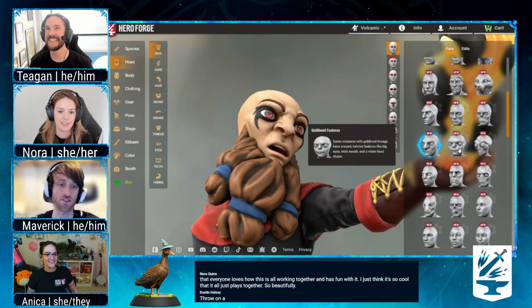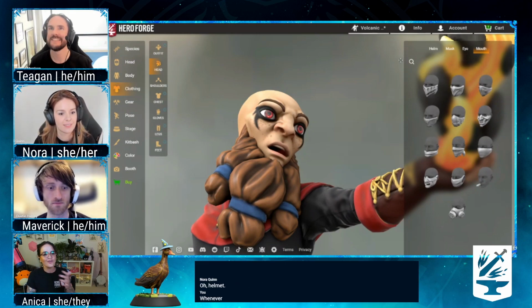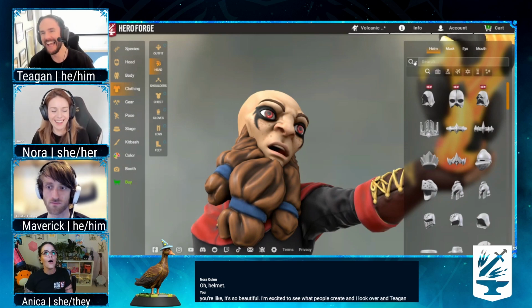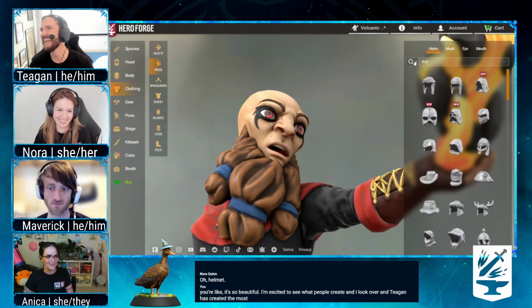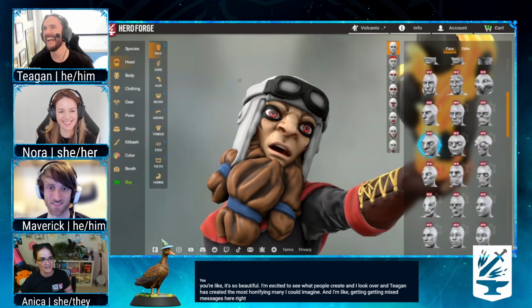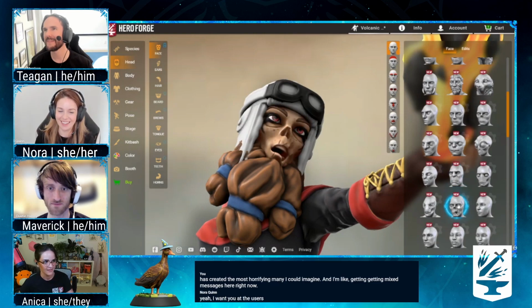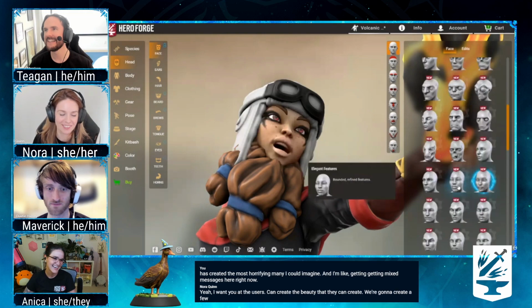So funny. Throw on a big helmet. Oh, a really funny helmet. It's funny, Nora, whenever you're like, it's so beautiful, I'm excited to see what people create, and then I look over and Teagan has created the most horrifying mini I could imagine, and I'm like, getting mixed messages here right now. Yeah, I want to see what the users can create, the beauty that they can create. We're going to create a few monsters here on the stream.